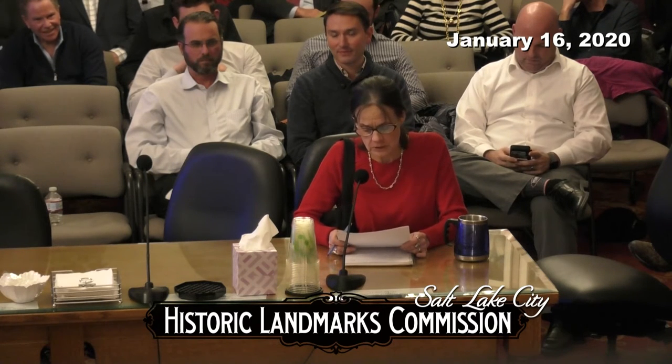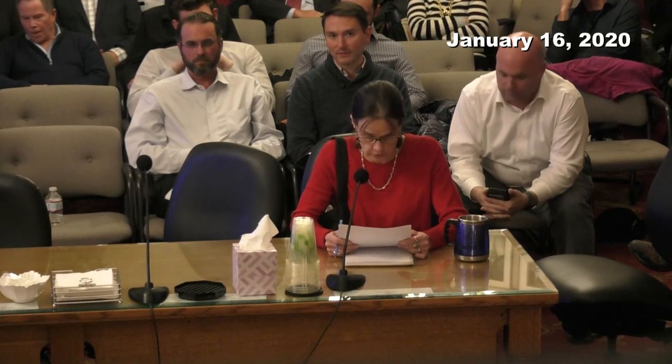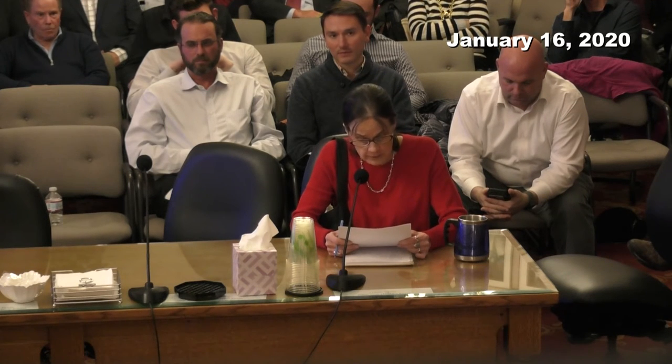I want to start with a context for this proposal, this beleaguered block, which is in two historic districts. Due east is the site of a former four square slightly damaged in a fire and then allowed to collapse through lack of enforcement and the wrong ownership. The former mayor overturned your decision, which was consistent with the ordinance. To the south of that, an adaptive reuse of a building burned in a fire.